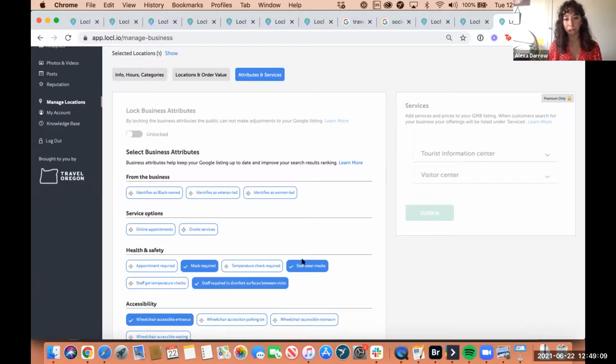So once you pick the category, if you then go in and add all these different attributes, that will just help enhance your profile with specific keywords. So just keep that in mind too.